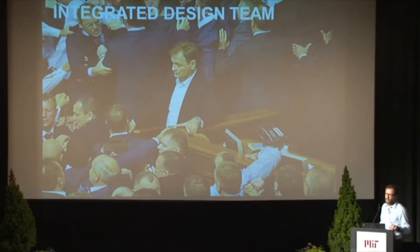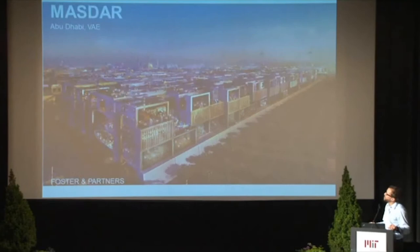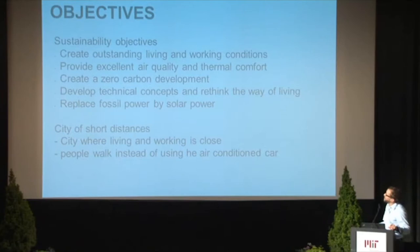So I brought you two case studies, one from a very hot climate. You probably know Masdar. Masdar City is a development outside of Abu Dhabi, developed by Foster and Partners. Abu Dhabi has a quite hot and humid climate during summertime, with a lot of sun, and is moderate in wintertime. The design goals were to create outstanding living and working conditions, replace fossil fuels by renewables, and create a zero carbon city.